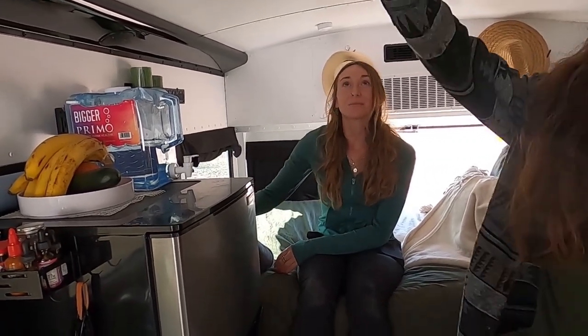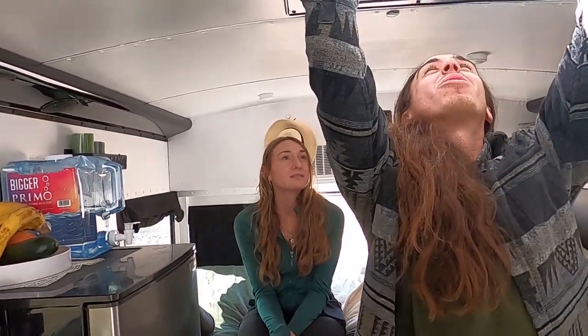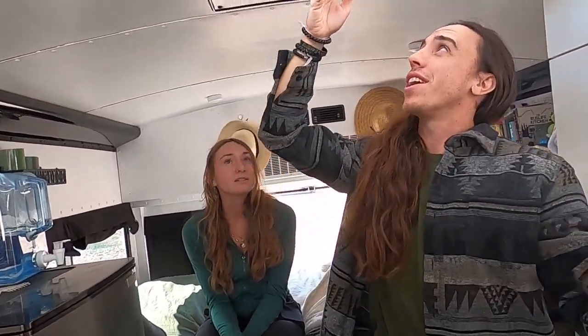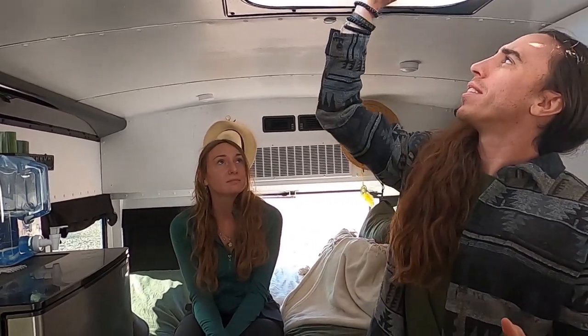But well, we can also pop these open. We have two emergency hatches, which are right now still the original emergency hatches that came with the school bus. We can pop it up this way to exit. We can open that. We can get on the roof. I wish I'd left at least one of mine.